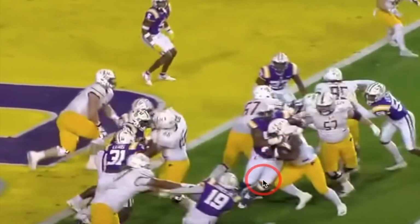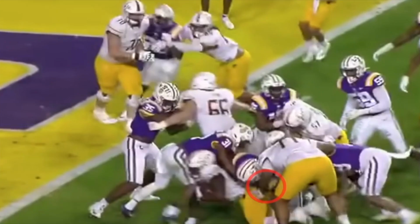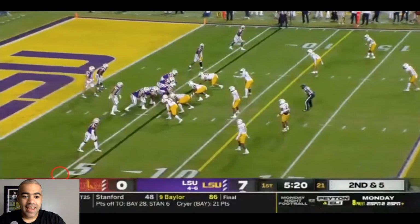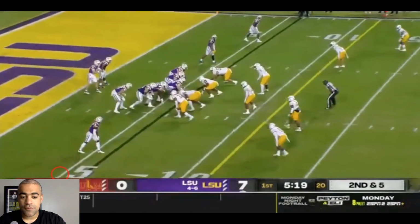Just really good stuff by Neil all season long. Him and Damon Clark, it's just really been carrying us this year. So they miss a wide open touchdown, and we get the football on first and 10 from our 1 yard line.